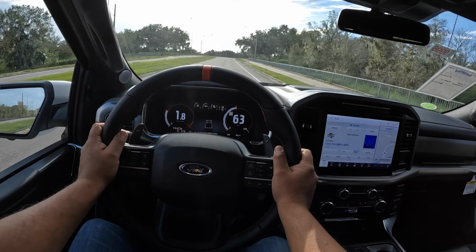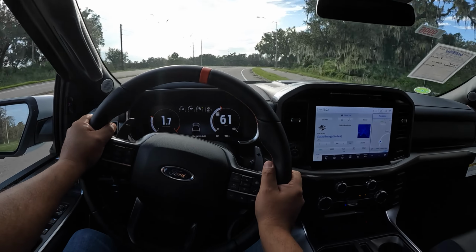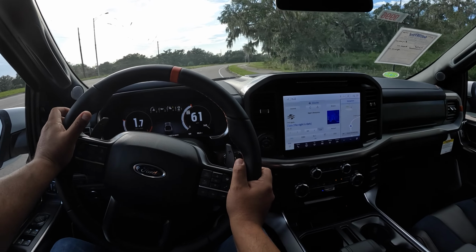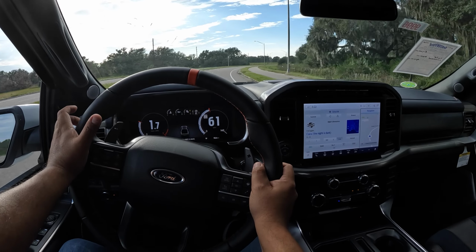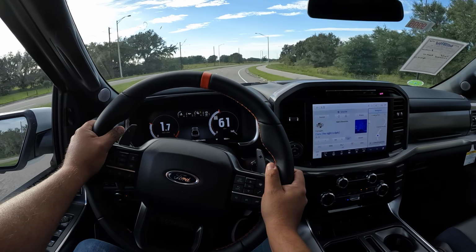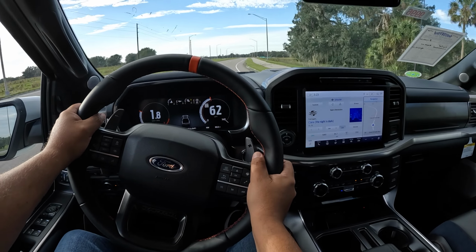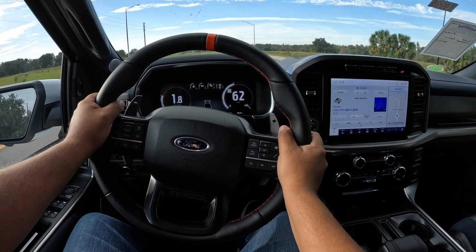But wow, very impressed with this F-150 Raptor. I can imagine the Raptor R is going to be basically the same suspension, just with the bigger tires and, obviously, another 200-some horsepower. It's going to be crazy. But this thing feels fantastic overall.